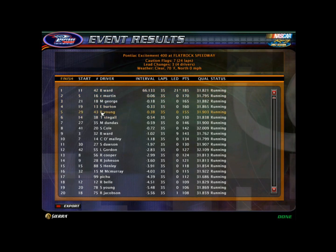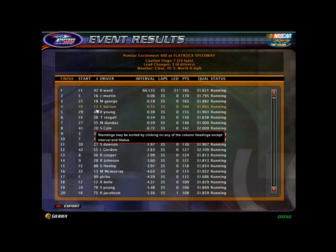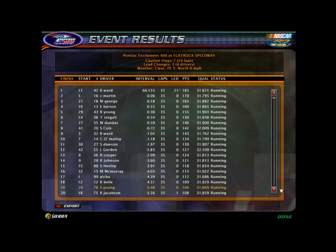everybody was going for the win. Out of these first seven cars, everybody was going for it. If you've seen that last lap, everybody was going crazy on that last lap.